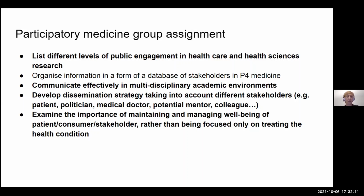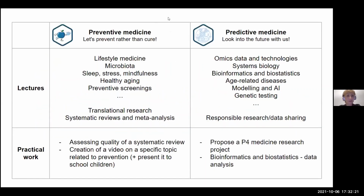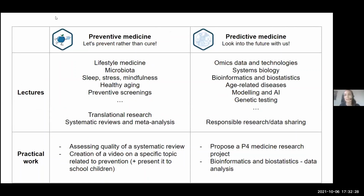So on this slide here, you can see just a summary of all the lectures and the different topics we were covering in this module. So for example, with the preventive medicine module, we had lectures from various experts on lifestyle medicine, microbiota, sleep, stress and mindfulness, healthy aging, and also a major part was about preventive screenings.